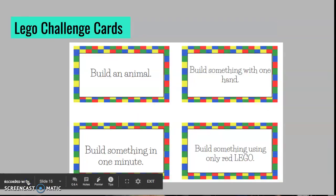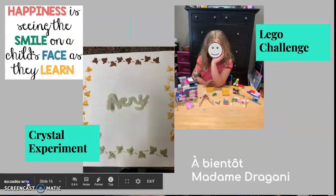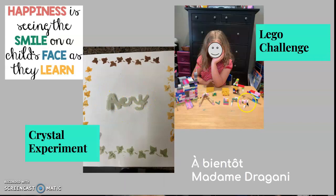Lego challenge cards. This week we have build an animal, build something with one hand, build something in 1 minute, or build something using only red Lego. And I want to thank very much Avery who sent in her crystal experiment here, as well as she did some Lego challenge this week. So thank you, Avery, for the great pictures.